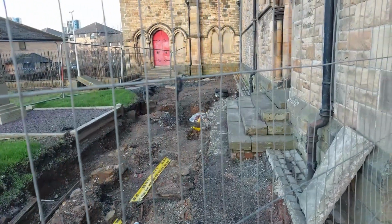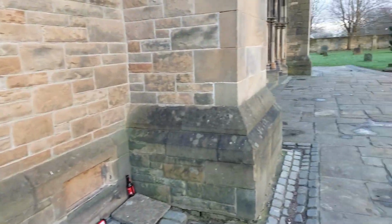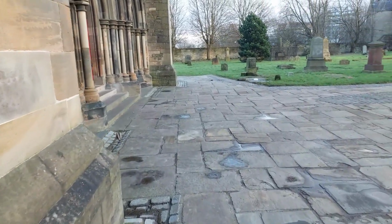However, the real treasures of Govan Old lie inside. It has the most wonderful collection of early medieval carved stones. So let's go and have a look inside.